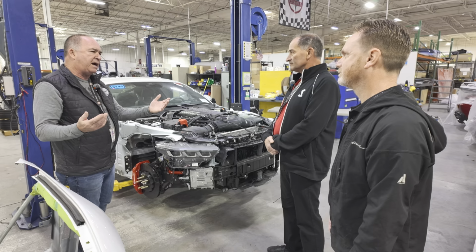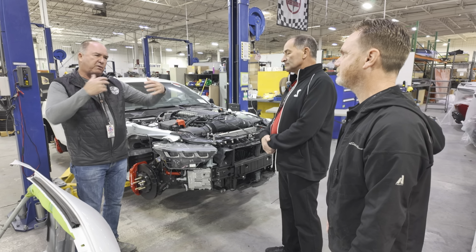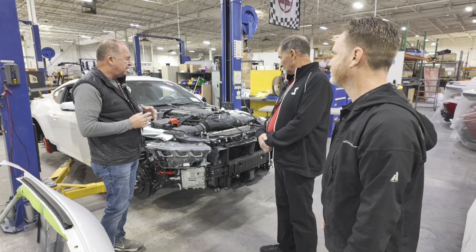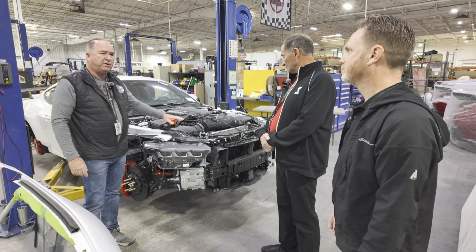So over 100 miles an hour, the car is very balanced and feels nice because all the air is flowing correctly through the front of the car. We're actually getting downforce out of the hood. Things like we've eliminated all our underhood temperatures. There's a lot of things.